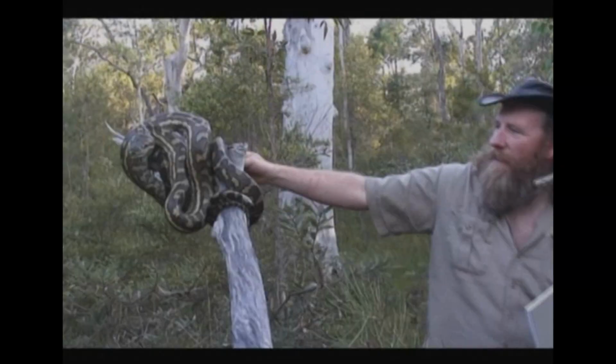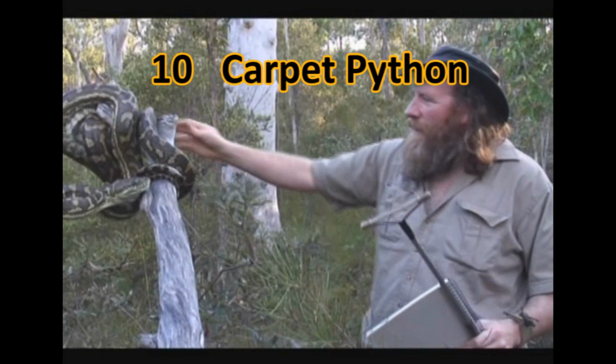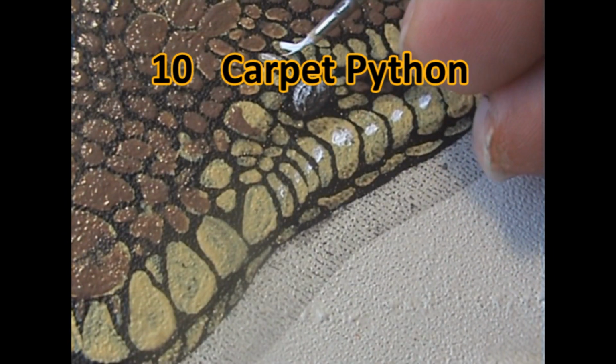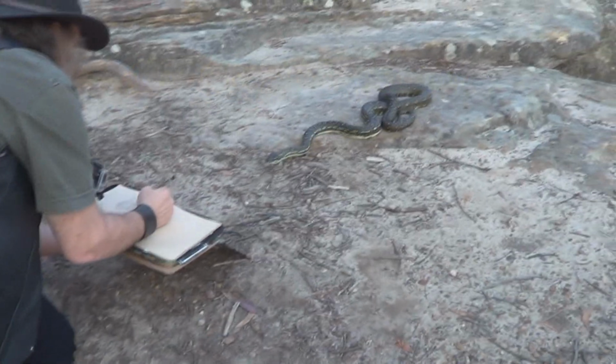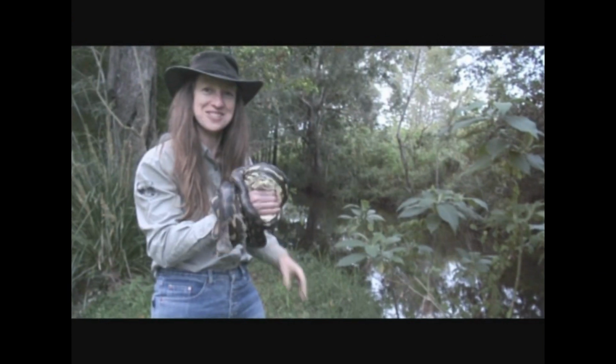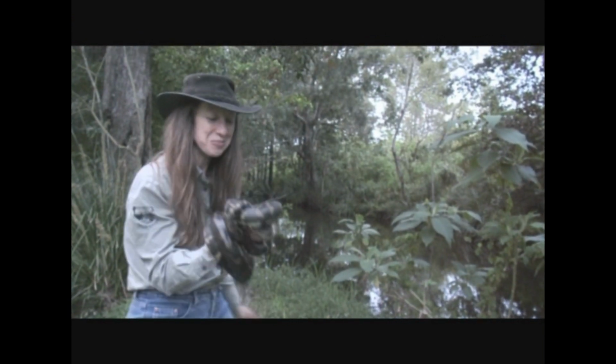So let's kick off. Let's start off with number 10, the carpet python. The carpet python, it's a very common snake in Australia. Probably less common is its subspecies, the diamond python, but both these guys are awesome and fun to draw and paint.